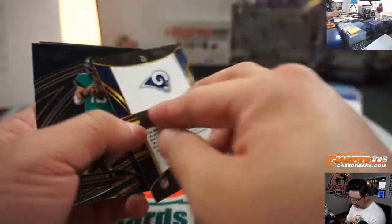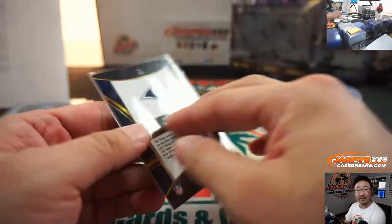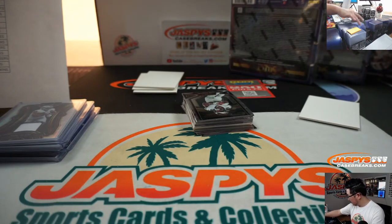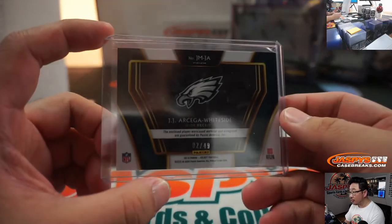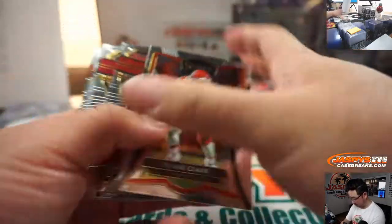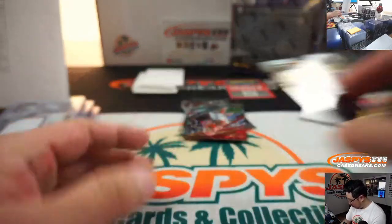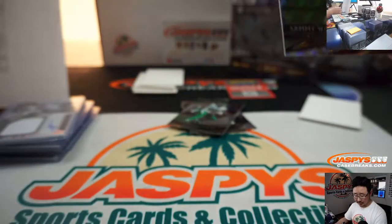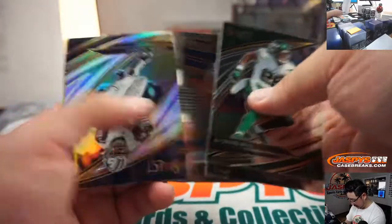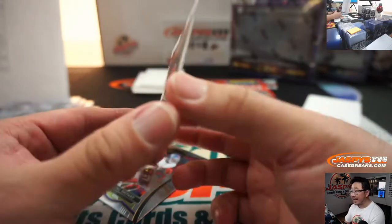There's Paul Richardson and Robert Woods to 199 for Mark Mathis and the Rams. There's J.J. Arcega-Whiteside jersey and autograph for Bruce and the Eagles. The Fly Eagles Fly. 2/49. There's Philip Rivers. Drew Brees. We've got Sammy Watkins, 81/99. Sammy Watkins had a great season last year. I think he's a free agent, isn't he? Chad Wright with the Chiefs. He's going to get paid. There's Ezekiel Elliott, field level for the Cowboys. That's going to go to Louie. And we got a gold Odell Beckham Jr., 8/10.